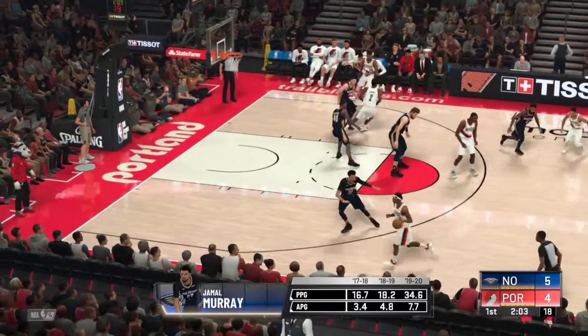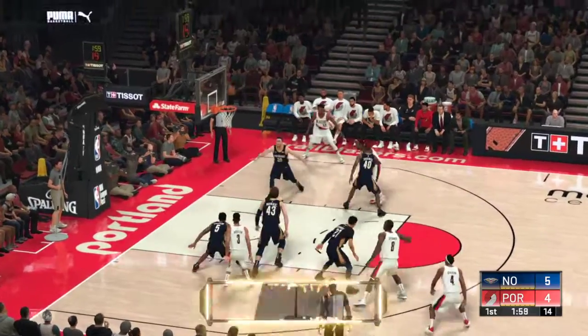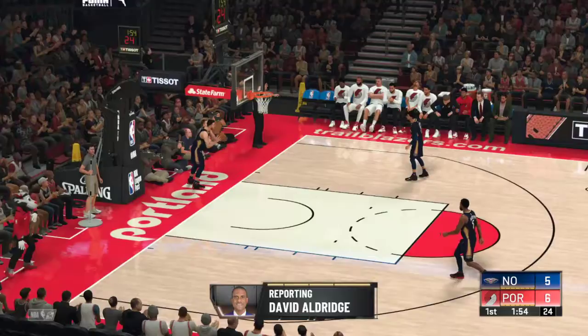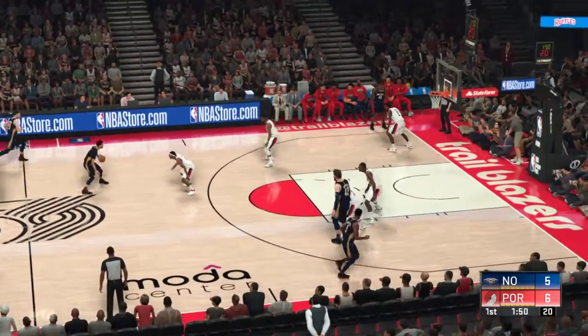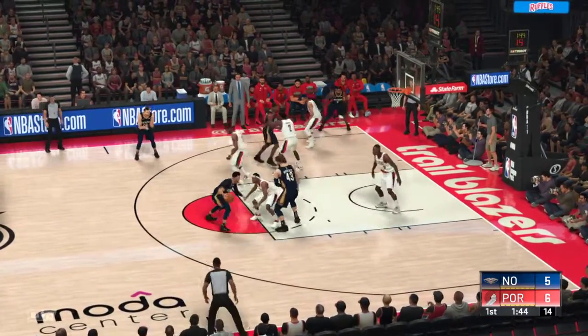We'll go to David Aldridge, who spoke with head coach Alvin Gentry. What's the news there, David? Well, Kevin, he said, frankly, their focus is getting stops. They know this team has a lot of offensive firepower. They can beat you in a number of ways, and they can score in a hurry. So the challenge is seeing if the defense can hold up all game long.